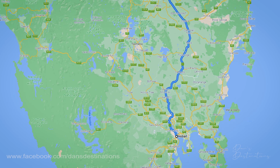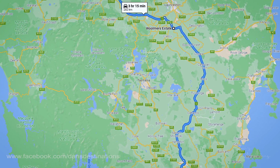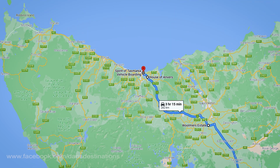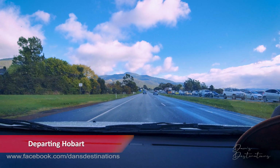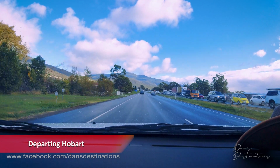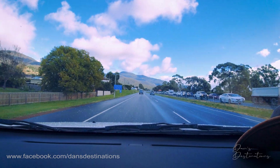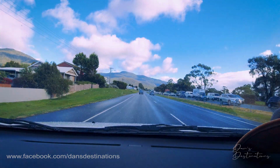In our final episode, we return to Devonport, taking the time to stop by Woolmers Estate and then visiting the Mersey Bluff Lighthouse near Devonport. We originally had planned to visit the nut at Stanley further to the west, but we stayed too long at Woolmers and hence had to skip that for this trip.